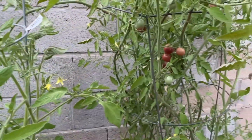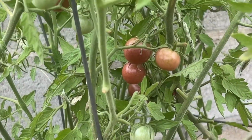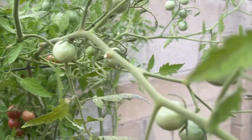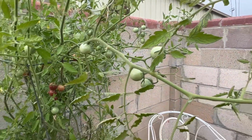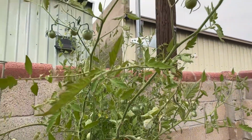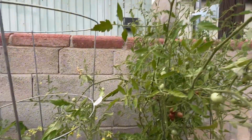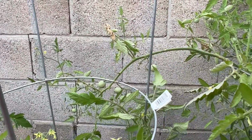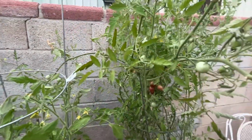And then look at my black cherry tomatoes. They're producing. Look at all the fruit that I'm gonna get on this. So much fruit on this tomato. So my tomatoes are starting to produce. Took a while. I was kind of doubtful, but here they go.